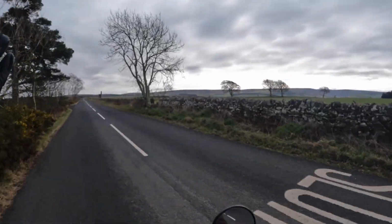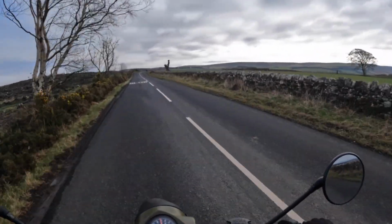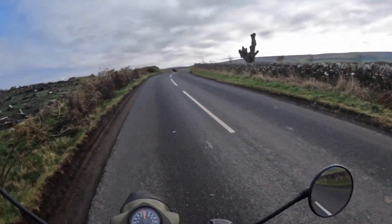Look at this for a view. This is our playground, the Lammermuir Hills. So we're heading down to Danskine, and I'll rejoin you down there, tell you what's just up the road here.